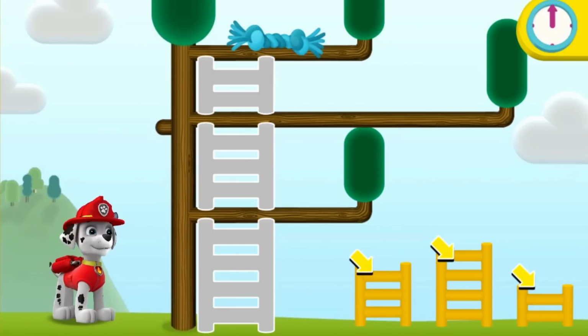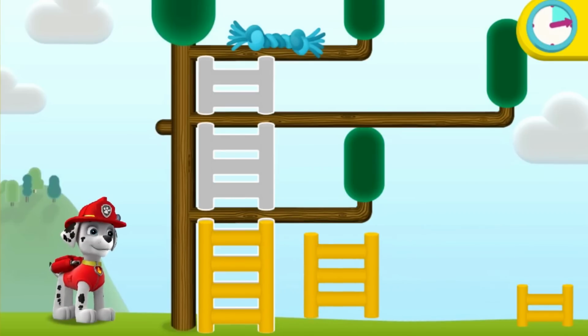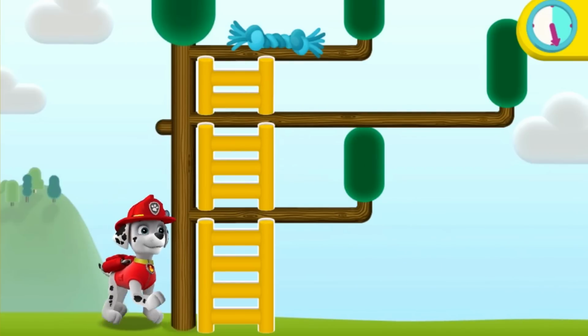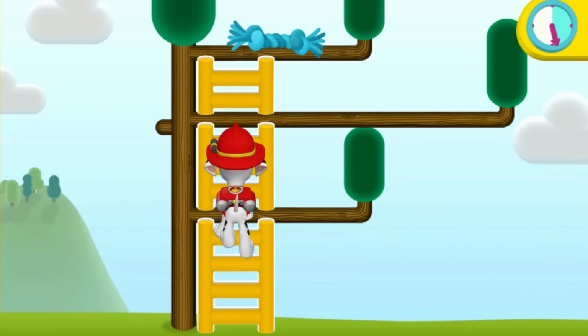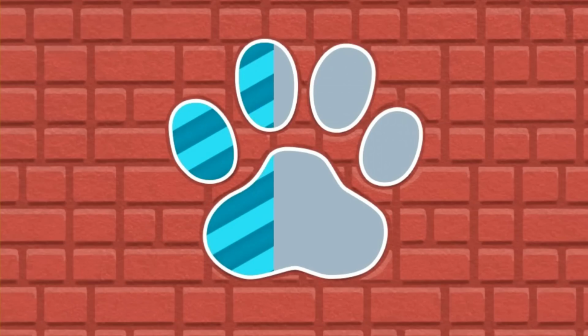Oh no! A puppy toy got stuck up in that tree! Let's get ready for a roof roof rescue! Click on a ladder, then click again on where you think it should go! Go! Great job! Skip!